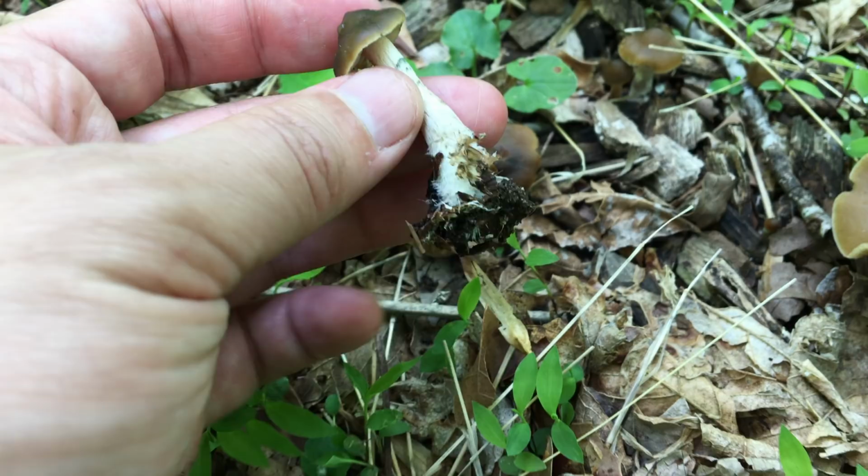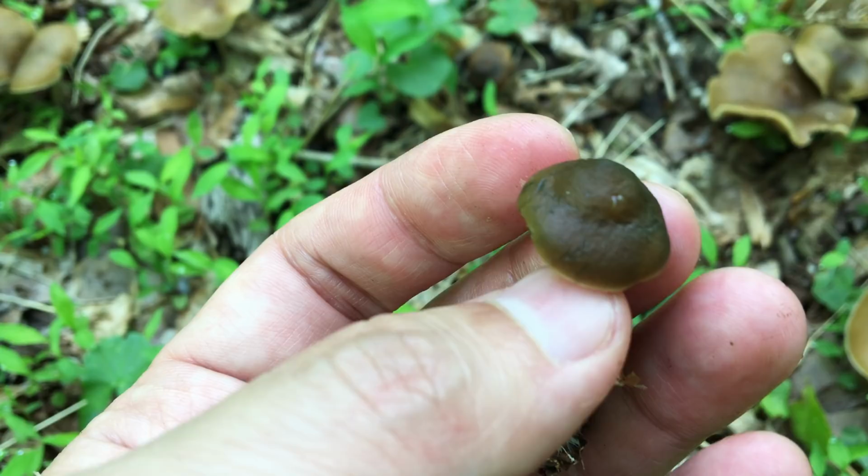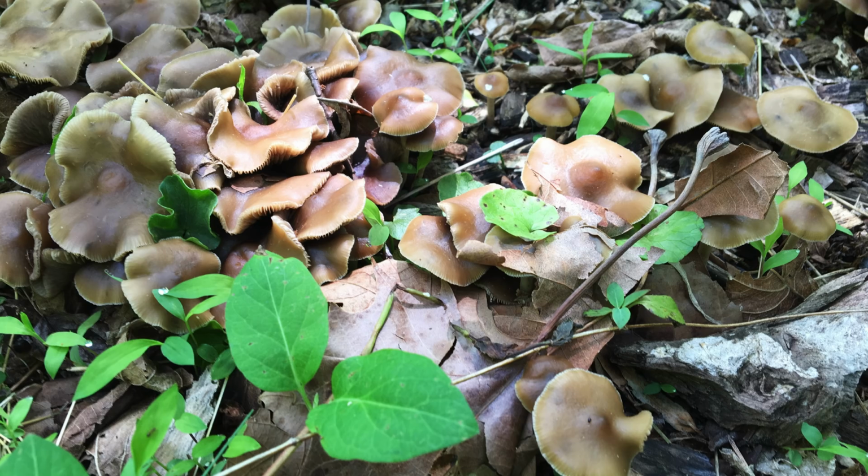Now, let's take a look at the structure of this very young specimen. As a typical gilled mushroom, the ovoid has a cap and a stem. The cap is largely convex, but with a small knob or protrusion in the center. As the mushroom grows, the cap will flatten out and get some wavy edges, and the knob becomes indiscernible.